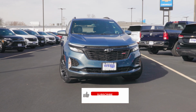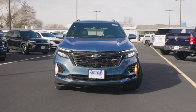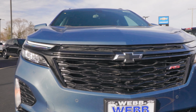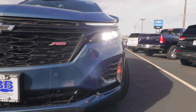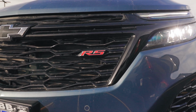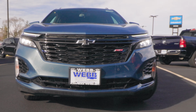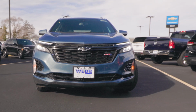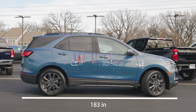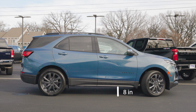Looking at it from the front, we can appreciate the very beautiful and aggressive design and style that Chevy put into their Equinox RS. We have this very stylish hood design, a nice, simple yet elegant front grille design. We have our LED daylight running lights, LED headlights, blacked out Chevy emblem with our front-facing camera, the RS emblem right here. We have proximity sensors on our front bumper, our incandescent turn signals, as well as a very stylish and elegant front spoiler. The 2024 Chevy Equinox RS is 183 inches long, 73 inches wide, 65 inches tall, and has a ground clearance of 8 inches.